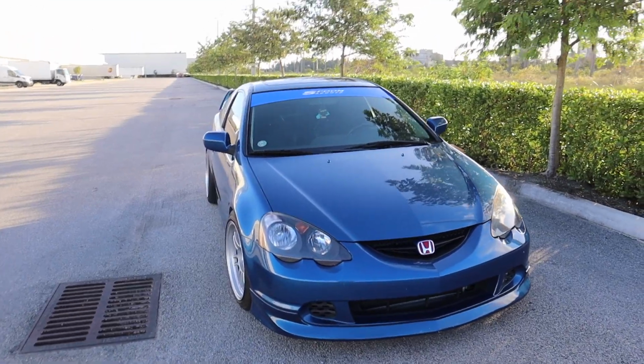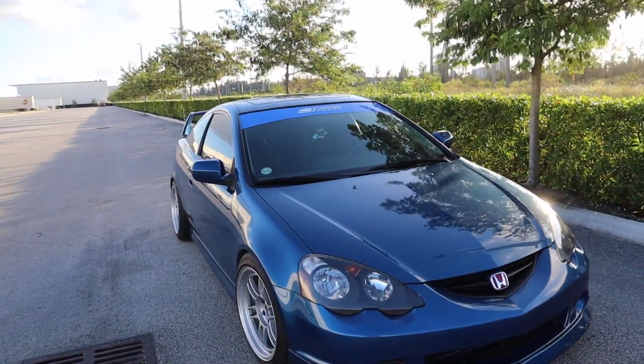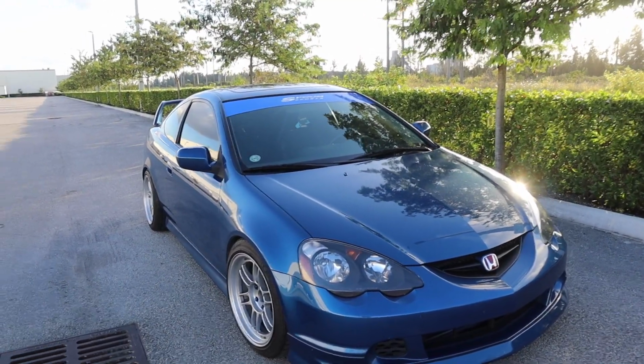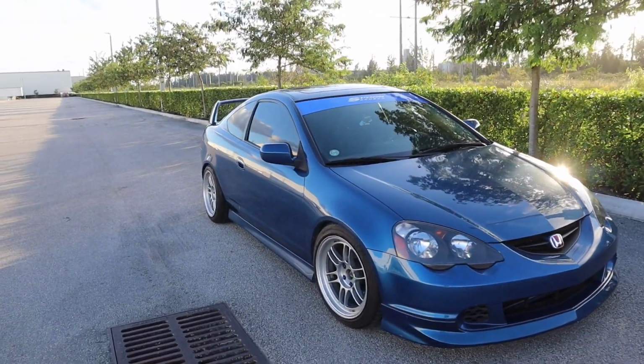Okay, guys, so we are out here. We're gonna start with the exterior of the car. There is a little bit of wind, so excuse me for that. I gotta fix the dead cat on the mic. But anyways, this is the DC5 right here, an RSX.